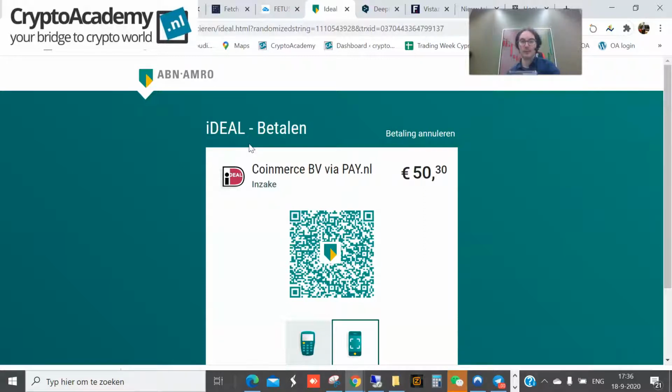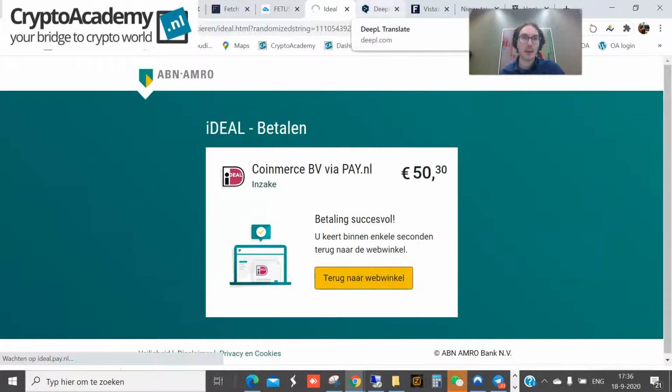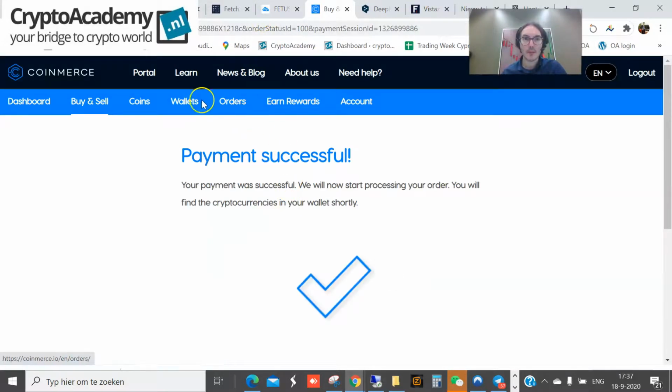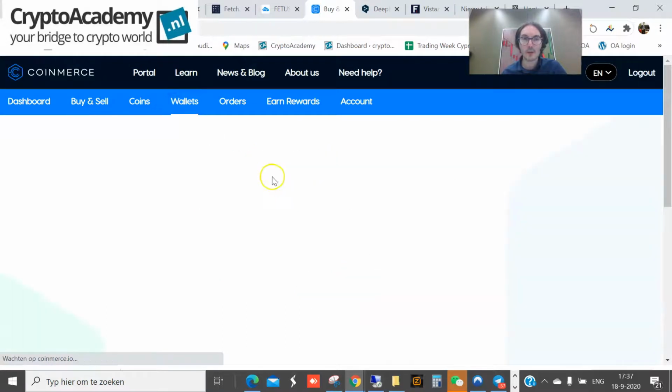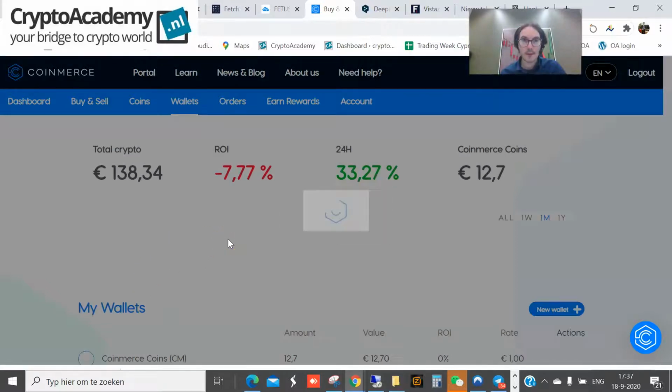It's very easy. Within a few seconds, it will be processed soon. Here it is. Normally, it's being booked directly. 900 coins. Here it is. Successful. You can take a look at the wallet, and if it's already processed, you can take a look here.